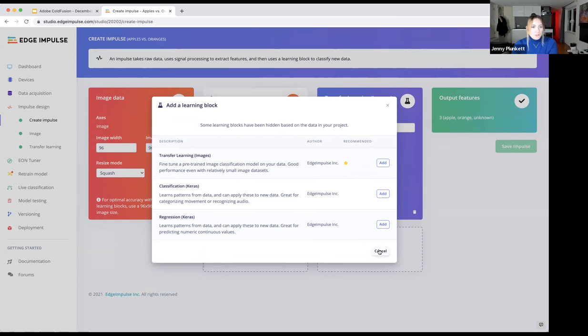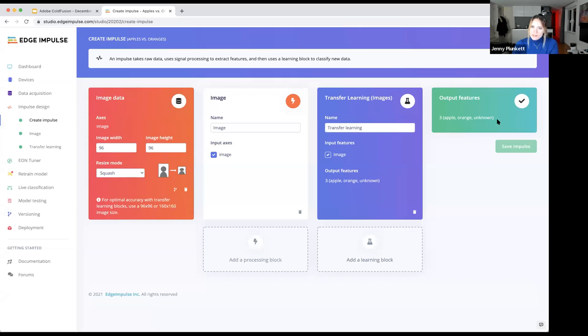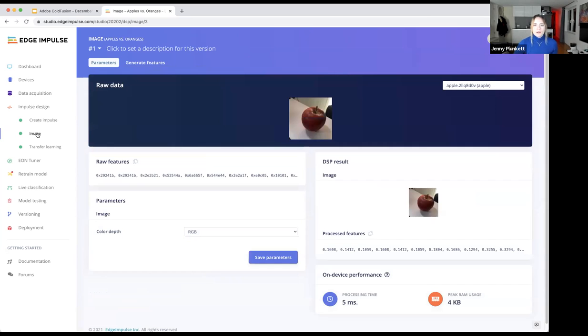But today we'll be doing transfer learning because we want to determine what is in the image. Then our output features over here on the right are apples, oranges, and unknown. We save that as our output. These are the conclusions or the predictions that our machine learning model will be making based on our new incoming raw data.